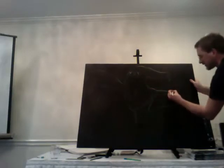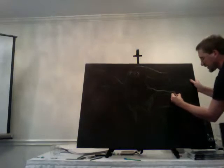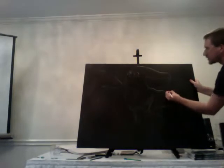This is a nice soft lead. It's a Prismacolor, and it basically lays down just as bright or just as softly as I'd like it to.